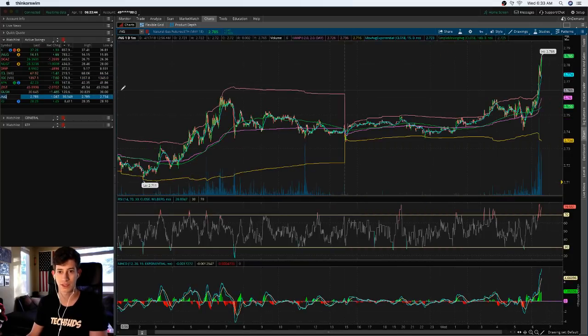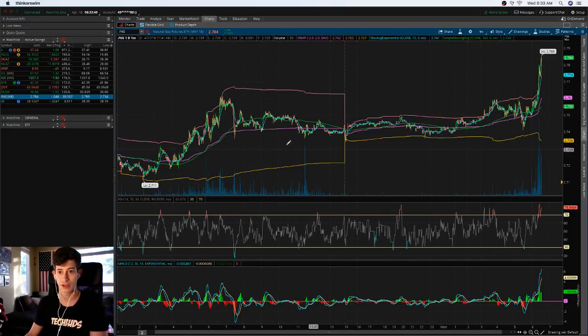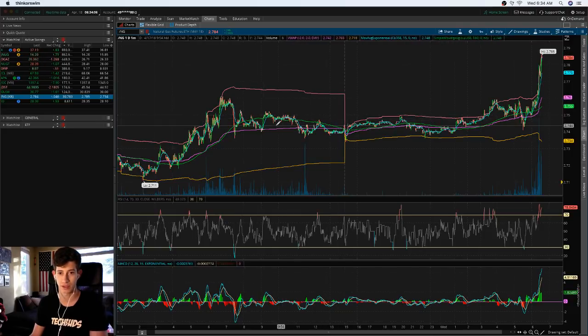So natural gas was showing signs of a potential reversal. It started showing a peak at around 2.76, which is what we wanted to see. I saw the SMA showing signs of a downward pattern, so right as extended hours happened, I reminded you guys, hey, take a quick look at the SMA indicator.